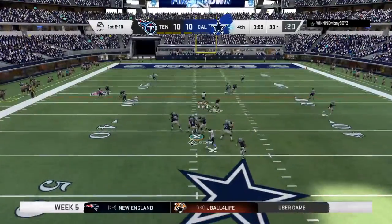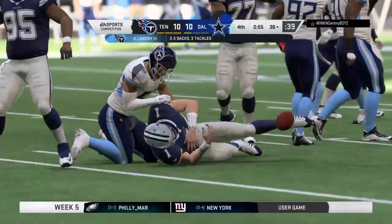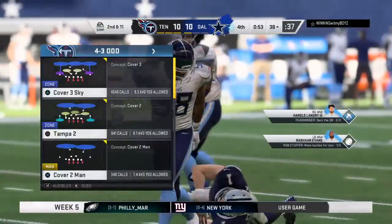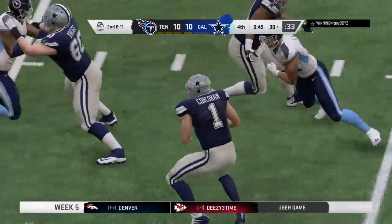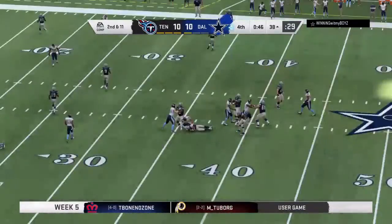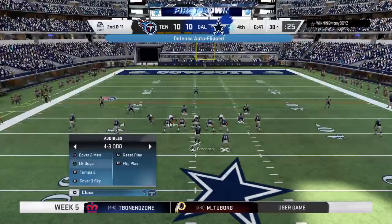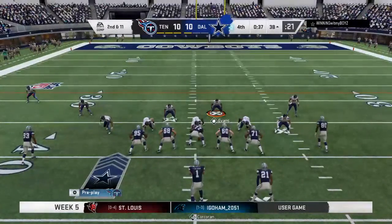On 1st down, Corcoran. And he can't get a throw off. He's taken down. What a huge play at this point in the game. Harold Landry picks up his 2nd sack of the afternoon. At the 38-yard line. The sack cost him only a yard. It's 2nd and 11.